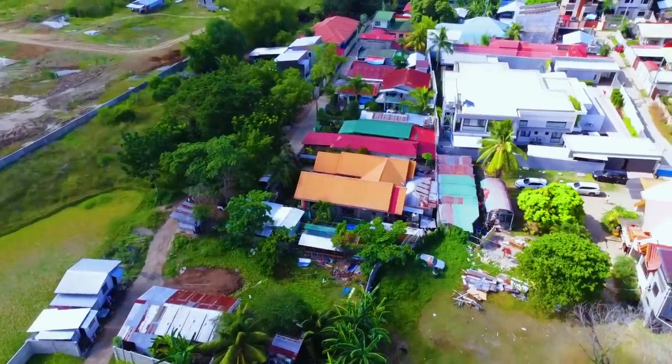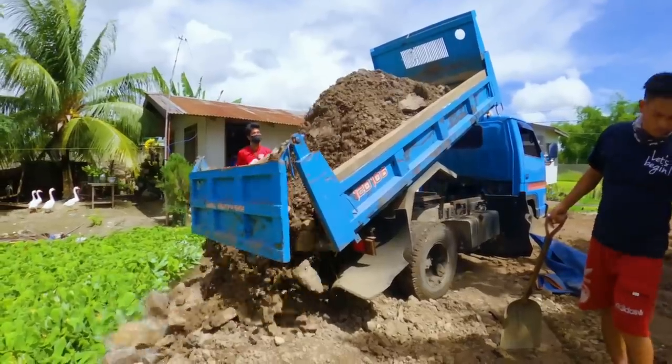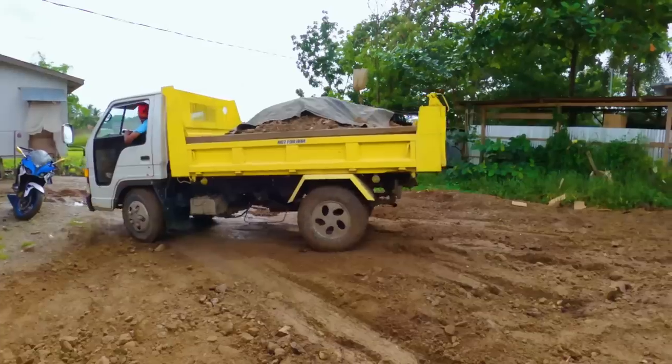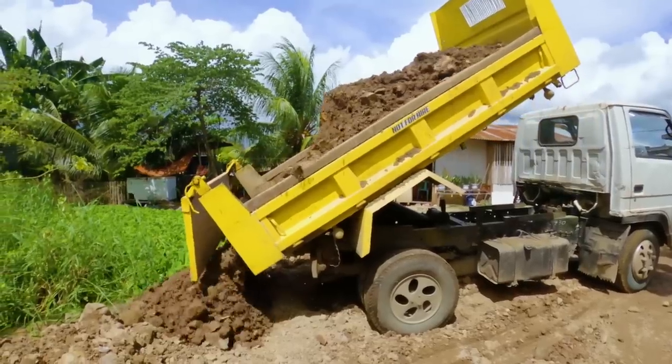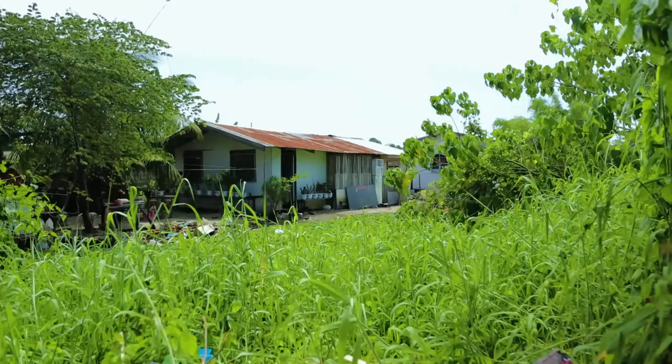So far, we have filled in some 50 trucks. This entails a big budget also because every truck costs around 1,150. We hope that we can cover this area with 100 trucks. I just hope so, because this area is very deep.